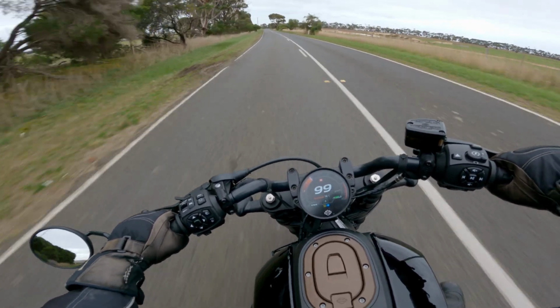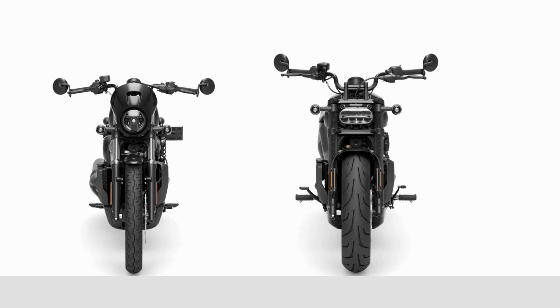Now let's look at lean angles. Which bike can you lean over more in the bends before things start touching down?